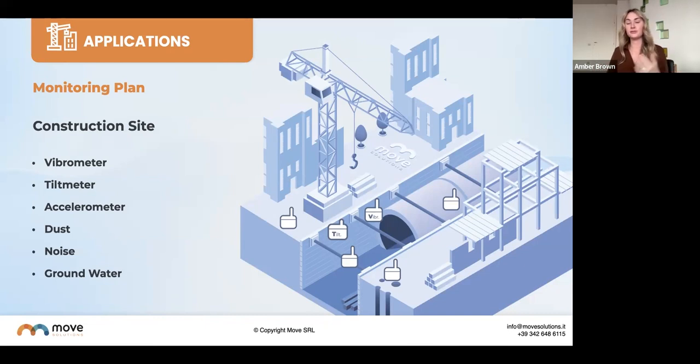We would, of course, use vibrometers to make sure that all of the vibrations caused by this construction site are not going to affect all of the surrounding buildings, noise and dust sensors to ensure that the community is not being flooded by noise and dust, and also the groundwater, so that if you want to look at the soil integrity from the deep excavation work, you can use third-party probes to monitor the groundwater.